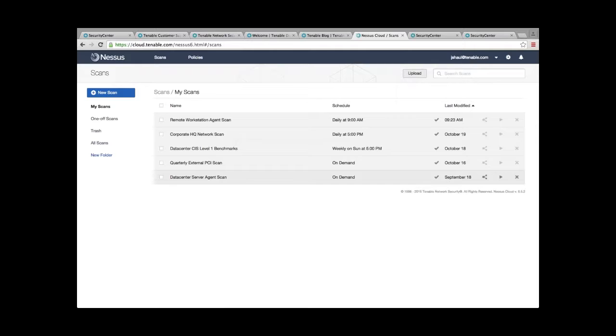So hopefully now the screen you're seeing makes a little bit more sense. The way I've organized these scans, some of them run on a schedule, some of them are on demand. I have a corporate HQ. This is an internal scan. I have CIS benchmarks, so these are configuration audits that I use. Actually, I run the agents to perform that. And then I have a remote workstation agent scan as well. So I've grouped these logically based on the different types of scans I might need to run.